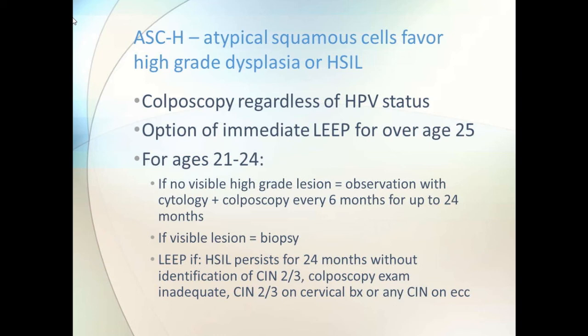Or if your exam is inadequate, or if you've got high-grade results on your cervical biopsy, or any grade CIN on an endocervical curette.